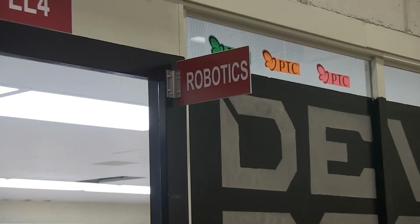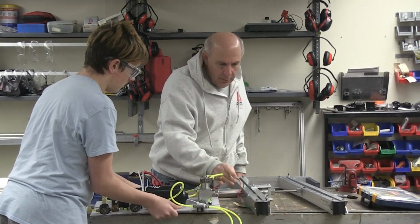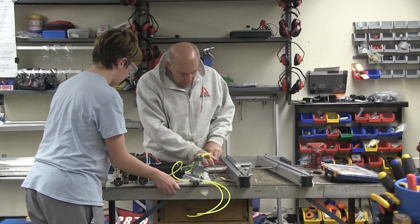What we're working on in there is an arm that will raise and lower an intake system. So they're completely different things. That one is something that the robot can balance on, while the thing in there is an arm that will help maneuver a different part of our robot.